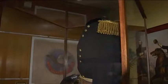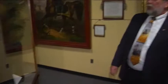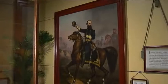We have great things like the uniform of General John Geary, who was from Westmoreland County. He served in the Civil War and later became governor of Pennsylvania. He was 6'5", and it's one of the largest uniforms we have in the collection. The painting behind me shows him in that uniform on horseback. And one of the neat things that happened after the war, for the 50th anniversary, was a reunion that was held in Gettysburg.